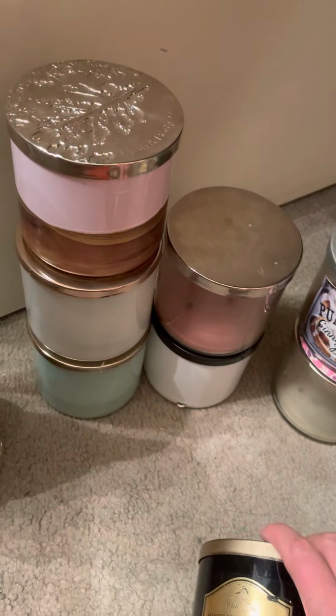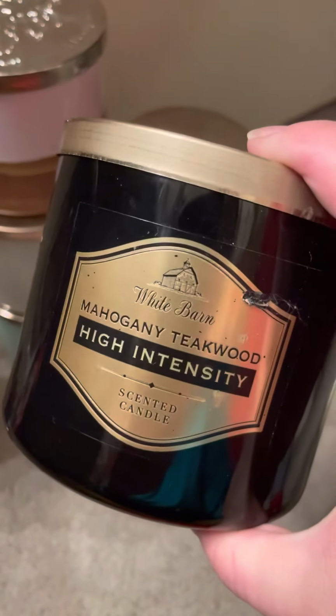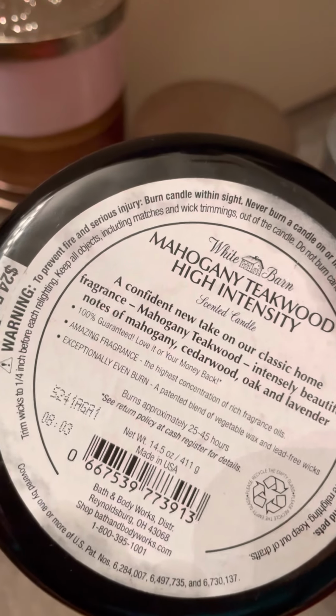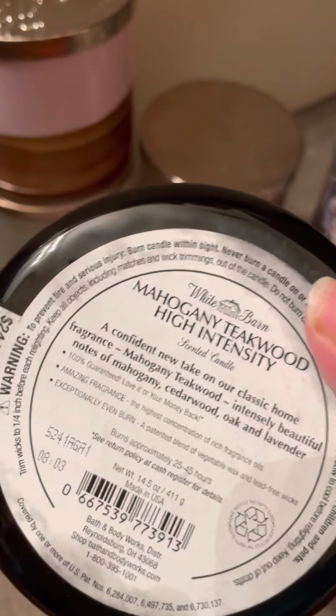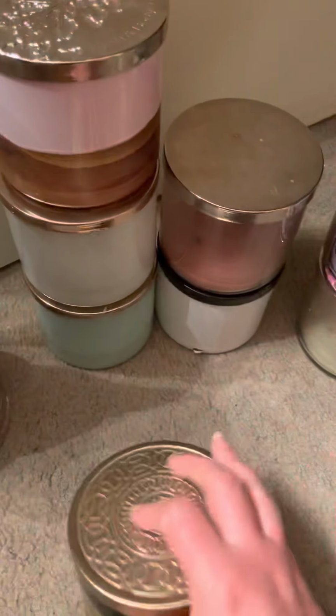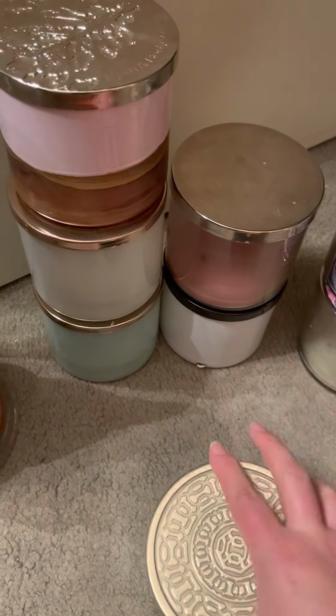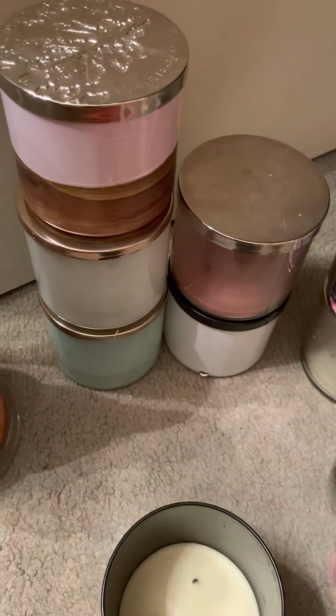Okay, now we have the Mahogany Teakwood High Intensity from 2015. And I think this might have been one of the first versions that was released in high intensity. Here's what the inside looks like.